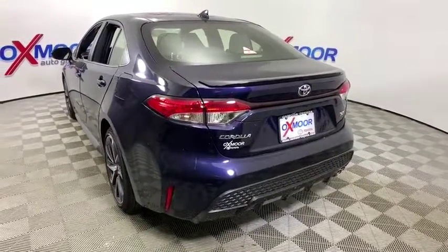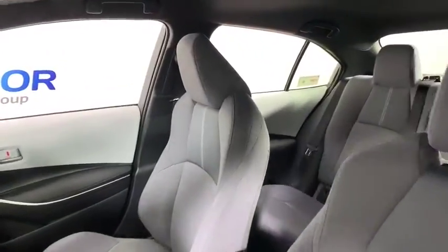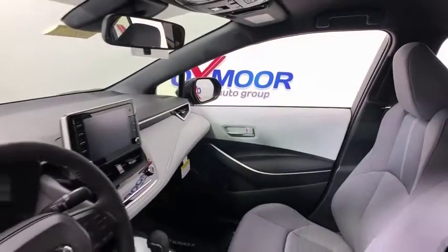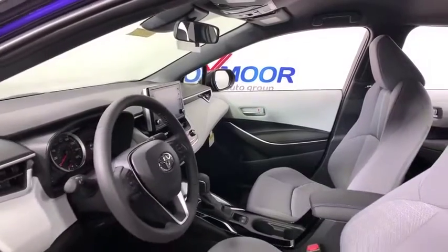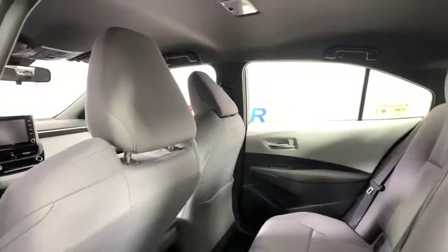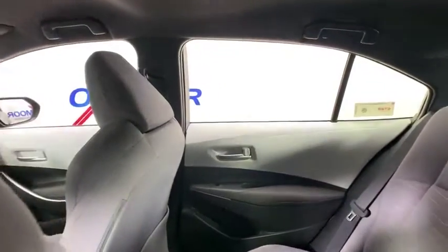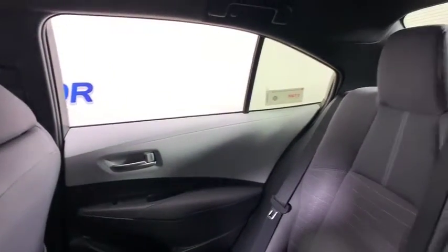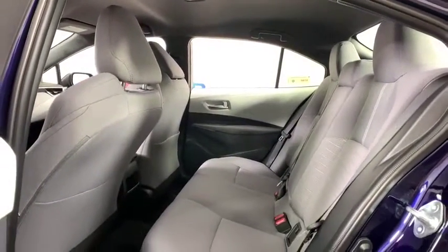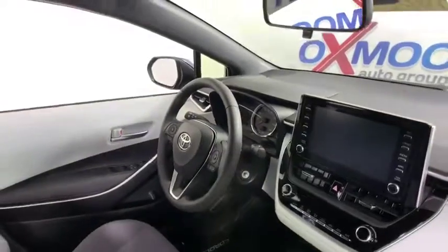Here are some of this vehicle's great options: traction control, leather-wrapped steering wheel, dual airbags, power steering, four-wheel disc brakes, electronic stability control, trip computer, rear window defroster, power windows, security system, tachometer, remote keyless entry, panic alarm, brake assist, front bucket seats, driver vanity mirror, front reading lamps, tilt steering wheel, passenger vanity mirror.